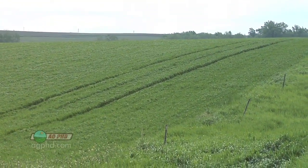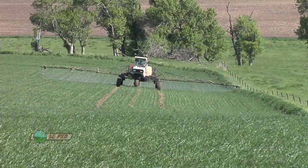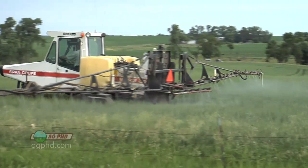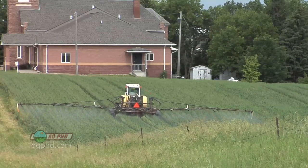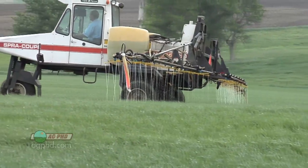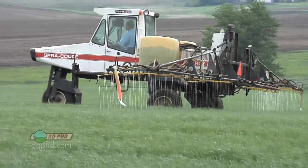Not enough is the whole problem, and that's what we're trying to get at today. If you're going to intensively manage your wheat, the odds are extremely high you're going to be going across a lot more than 2 times or even 3 times. You're going to need to go out there quite a few times, but heck, even if you only go out 2 or 3 times, it's still nice when you don't have to run over any wheat.